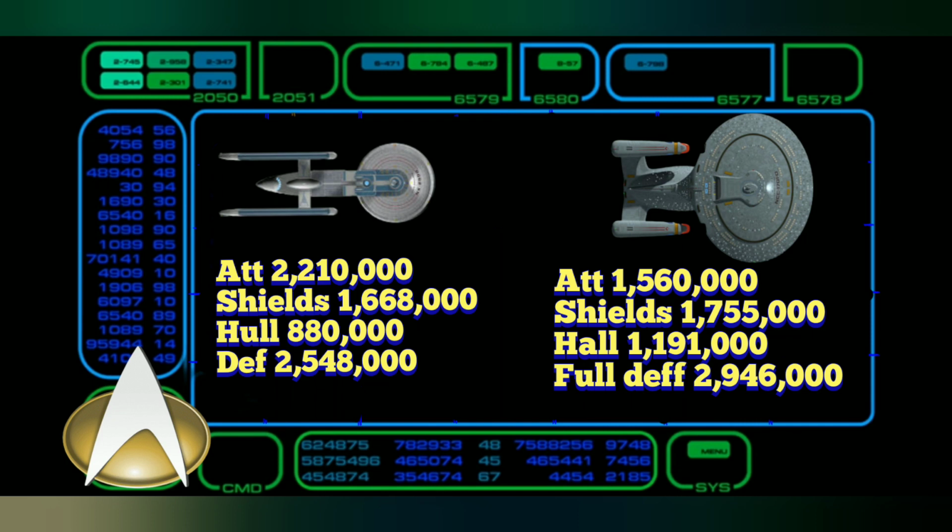It has an attack value of 2,210,000. Shields are 1,668,000. The hull value is 880,000. The defense is 2,548,000. Now look at a Galaxy class. Galaxy class's firepower is 1,560,000. Its shields are 1,755,000. Its hull value is 1,191,000. Full defense of 2,946,000.